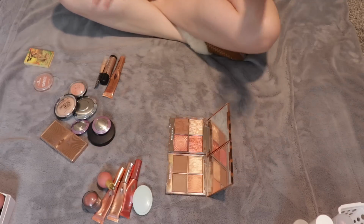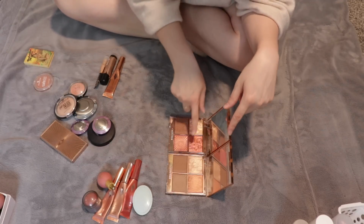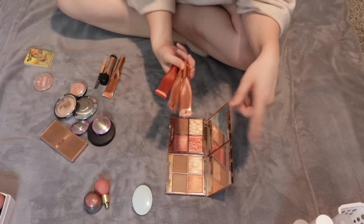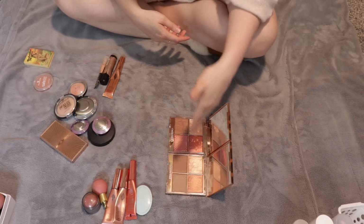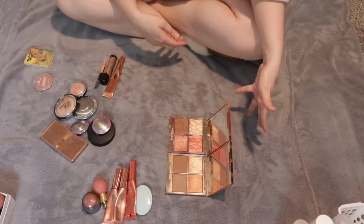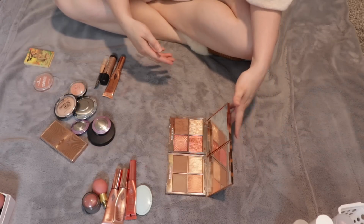I did a video where I swatched both of these palettes and I compared these shades with other Charlotte Tilbury cheek products in my collection, just to give you a really good idea of what these colors look like compared to other Charlotte Tilbury products, so that you can also make a more informed decision on whether or not you'd like to try this.